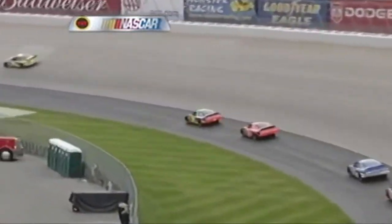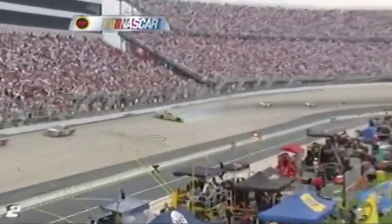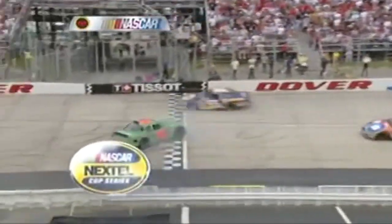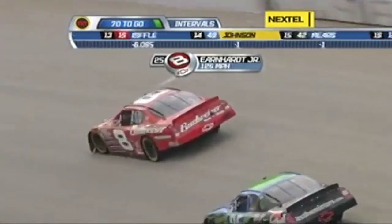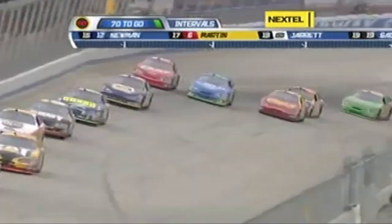Well, Matt Kenseth wondering about things right about now. But similar to what he did in June, he stayed out when a lot of guys pitted. Kenseth won under caution, J.J. Yeley with the spin. But it's just not turning out to be his day where this championship is concerned, huh? You're not kidding.